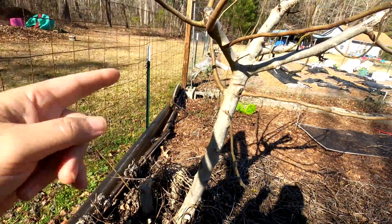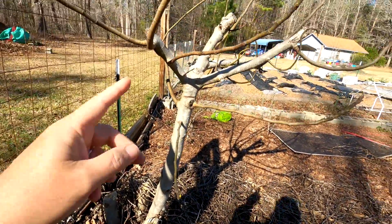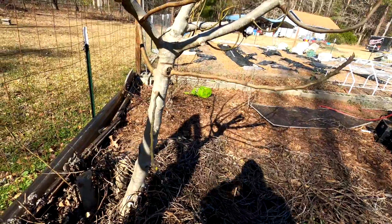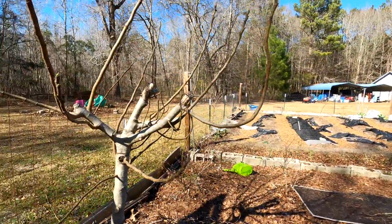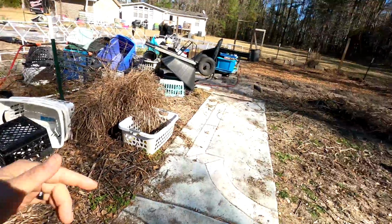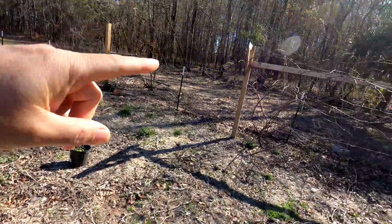We eventually are probably going to have to remove this one, because it could possibly get big enough to block other stuff in the garden up there. This did get pretty big last year as compared to the other ones that are outside the fence.